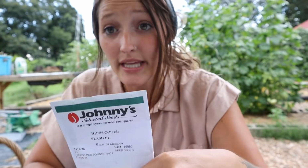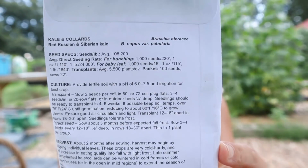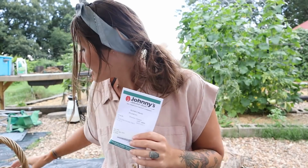Something else I really appreciate from Johnny's is the back is very descriptive on their packet. So it tells you your average direct seeding rate, and it will specify it for bunchings, for baby leaves, for transplants. Give you guys a nice little view. It's just very detailed.